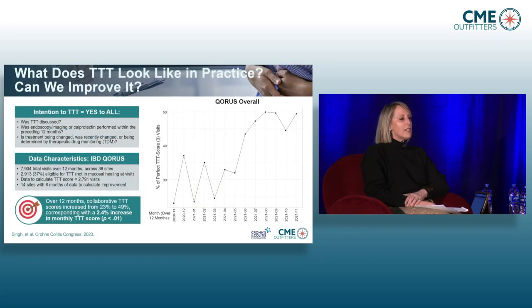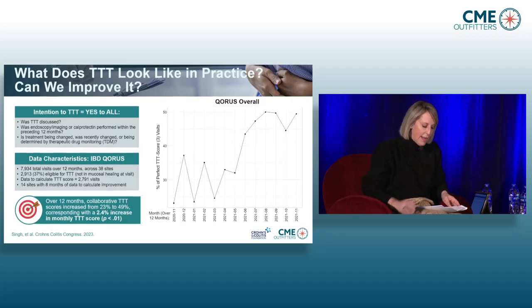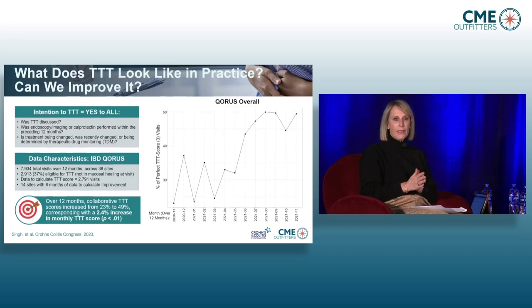What I want to present is work by Gil, Corey, Sid Singh and the Chorus group, who wanted to take treat to target to a quality improvement initiative. How does it work in practice? Essentially, Gil, you'll correct me if I'm wrong, they took patients who had active disease at a time point, looked back, and wanted to know whether any of these three things were discussed. All three had to be met to say you were practicing a treat to target philosophy in your clinic.